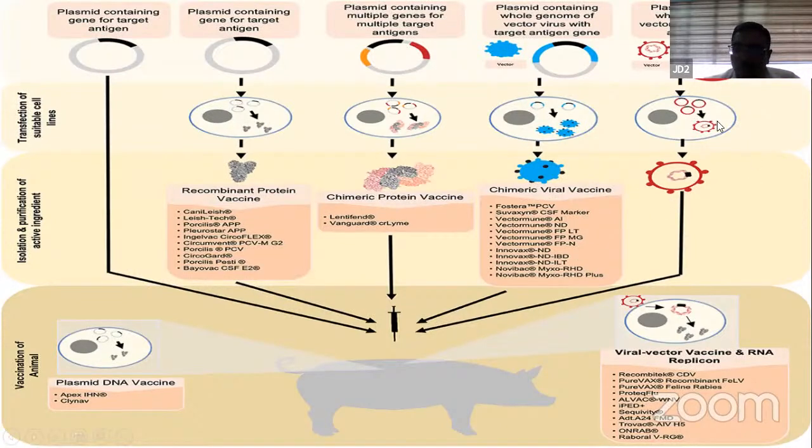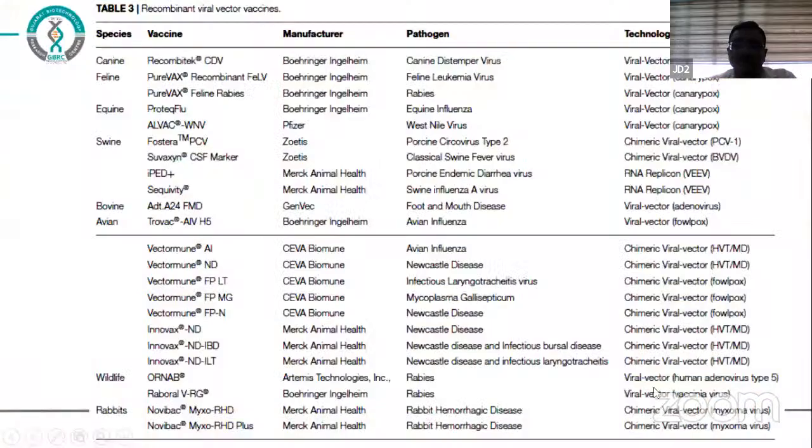And there is one more category where antigens are not present on the virus coat, but are encoded by the genome of the virus. So like adenovirus vector-based vaccines, your foreign gene is integrated in the adenovirus genome. And from the genome of the adenovirus, when it is infecting the cells, your target antigen is synthesized. So these are the broad categories of vaccines and different examples of these vaccines in the veterinary field.